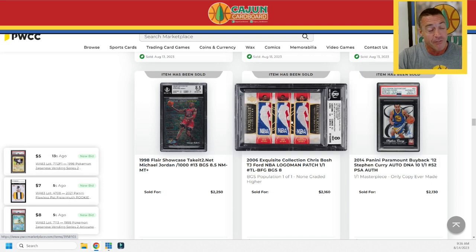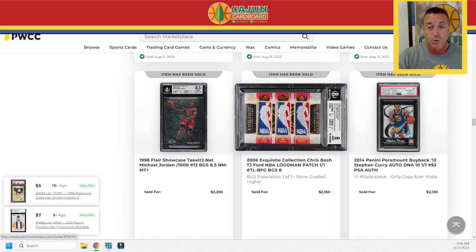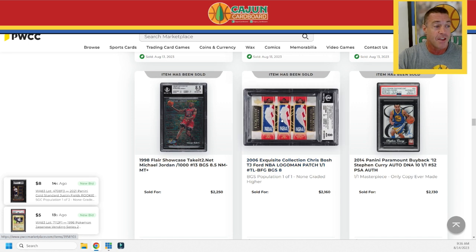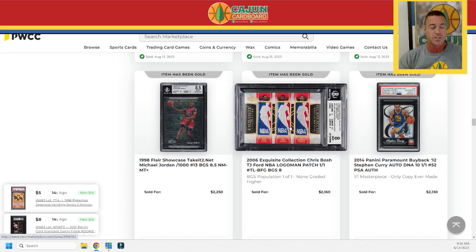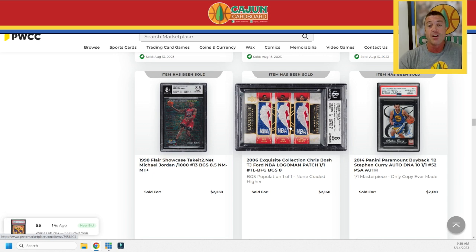Next to that card, we have a very interesting triple logo man. Only two people are mentioned, and with good reason. Chris Bosh and TJ Ford, who was a very highly touted point guard, pass first point guard with gigantic baggy shorts. Go Google it. Go Google images, TJ Ford draft day shorts, and you will see what I'm talking about. It's one of the funniest sights you've ever seen. Probably knew he was doomed for failure when you saw that picture of him wearing those shorts.